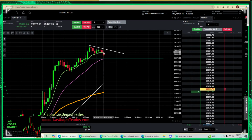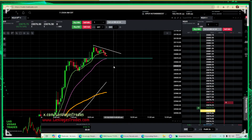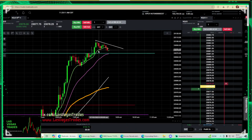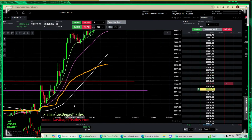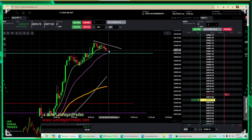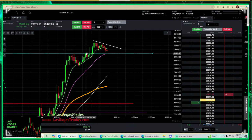We've come down and broken, we haven't closed yet, one more minute, below the 9. Now, if you can see, we just closed below the 9 EMA, which might be indicative of a little bit more of a move down. We'll see, because we have not really had a close below the 9 EMA on the 5-minute chart since we opened. So this is the first close below the 9 EMA. Does that mean anything? Not sure, we'll see. We've got the 21 EMA right here, which is right about at this breakout level.